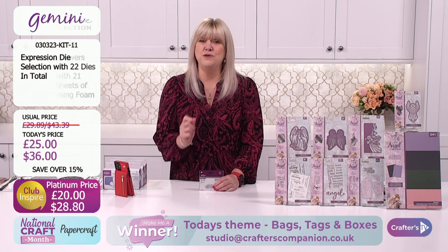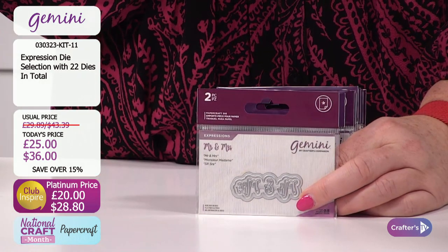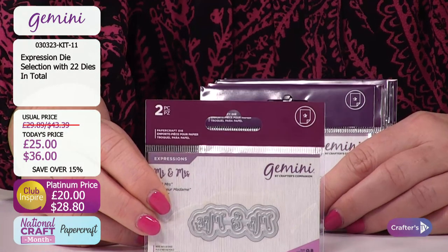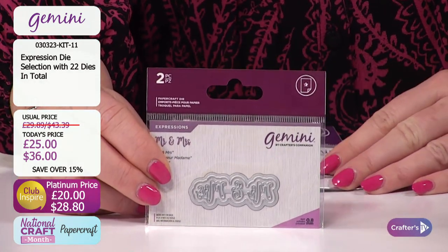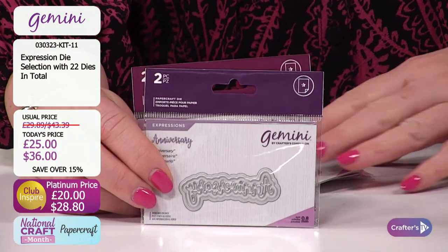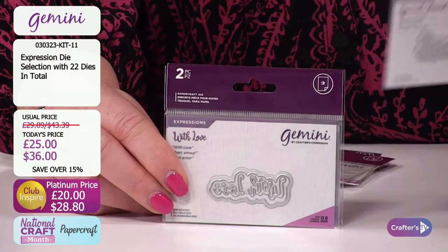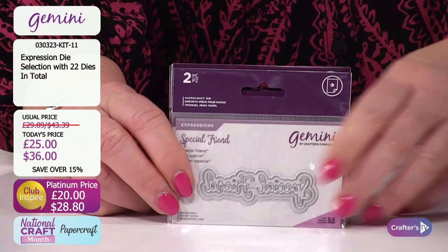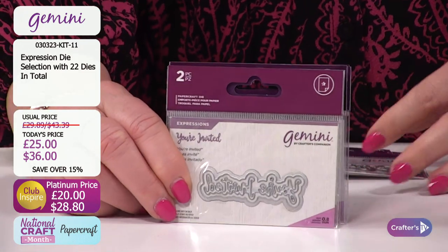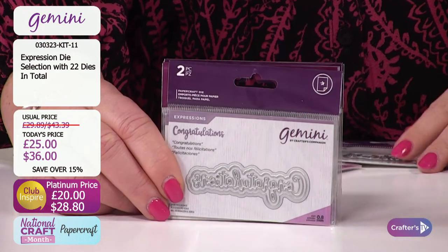Right, I do want to show you something else, which is now these are expressions dies, and they literally are that. They are just lovely small little expression dies that you can put on any makes that you've got. So we've got our Mr. and Mrs., we've got our anniversary, there's then our with love. You're getting all of these, special friend, £25 for all this, it's amazing. You're invited. You've got something for everything on these, congratulations.